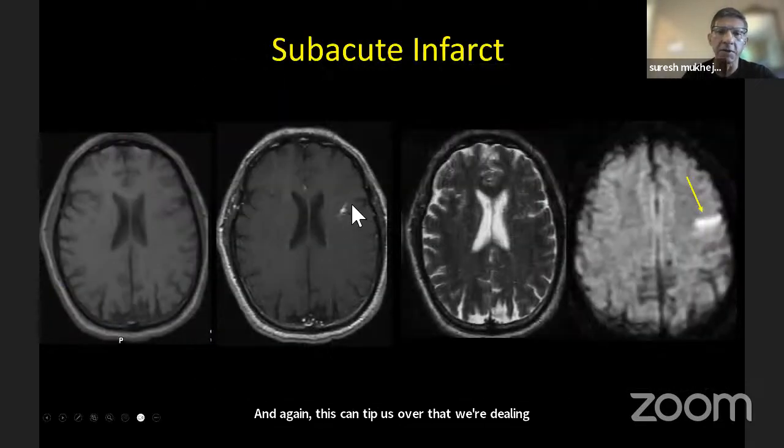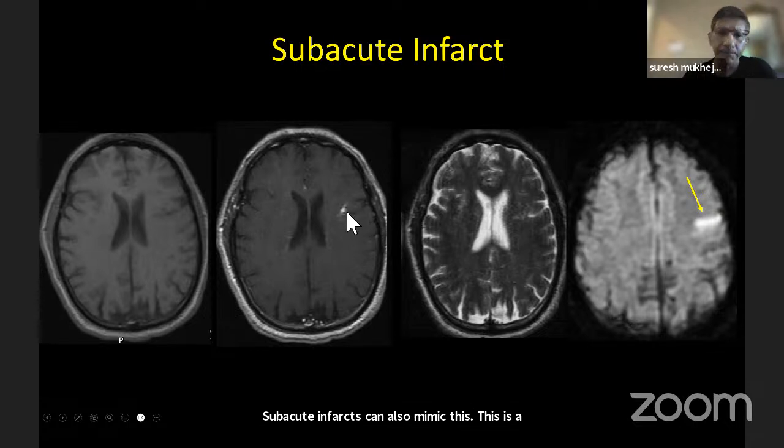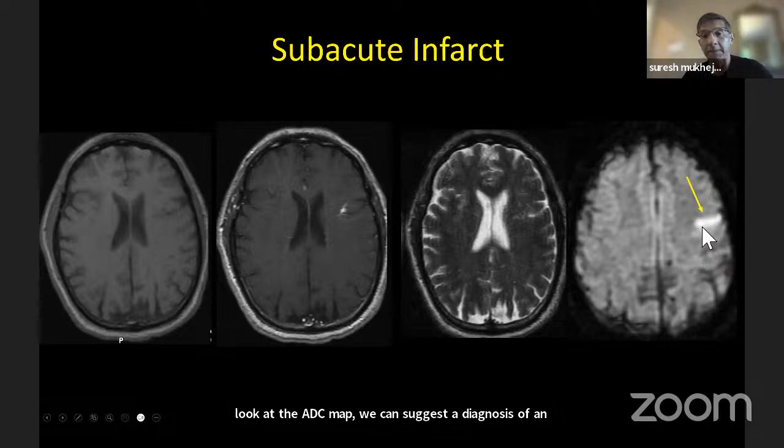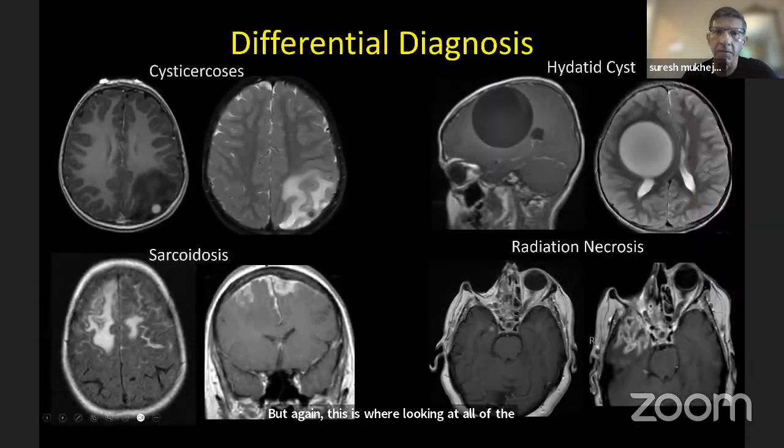Subacute infarcts can also mimic this. This is a small area of enhancement here involving the left frontal operculum. In this particular case, when we look at the ADC map, we can suggest a diagnosis of an infarct based on the increased DWI signal. And again, sometimes that history can be confusing. But again, this is where looking at all of the sequences on MR can be very helpful.